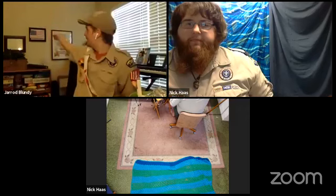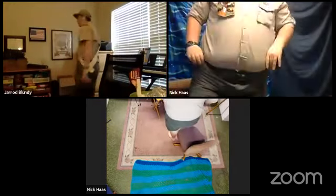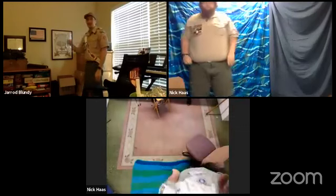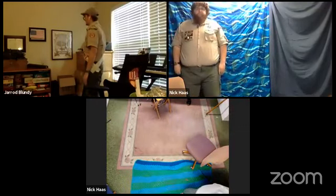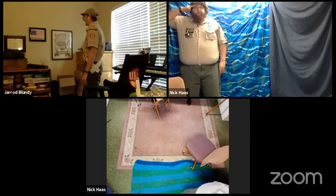But Nick, I've got my American flag back here. Will you join me in the Pledge of Allegiance? Of course I will. Fantastic. If you're at home in your uniform, you can put your Scout sign up. Otherwise, put your hand over your heart and we'll do the Pledge of Allegiance. I pledge allegiance to the flag of the United States of America and to the republic for which it stands, one nation, under God, indivisible, with liberty and justice for all.